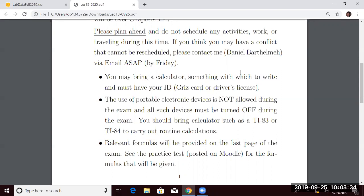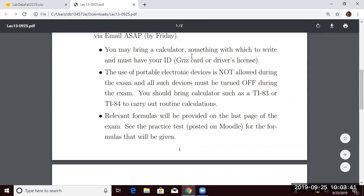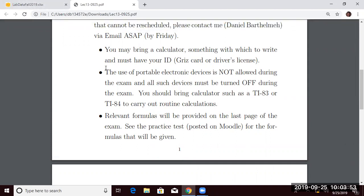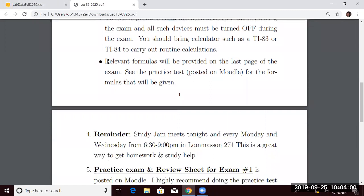That'd be great. All right, for the test, you may bring a calculator, of course. That's a non-QWERTY calculator, a non-keyboard, so you shouldn't be typing emails or stuff like that with your calculator. So no cell phones. As for formulas, I did post a practice test on Moodle, so you can see what formulas you'll have for this test.